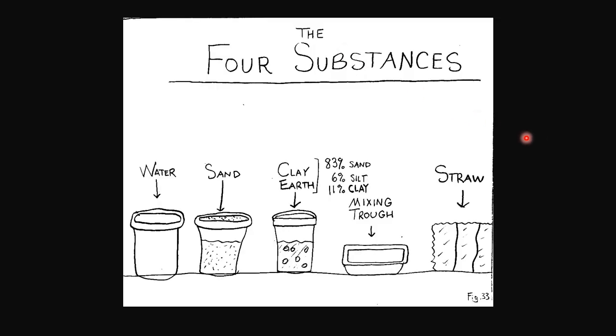Here are the 4 substances. You're going to use 5-gallon buckets. One will be for water. The other one will be for sand. I had about 9 tons of sand delivered to my site.